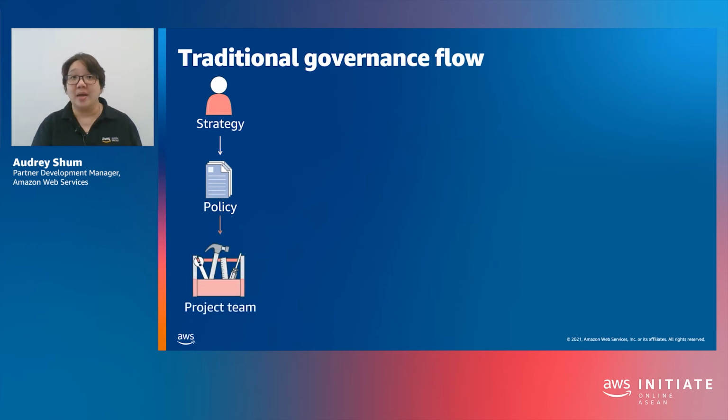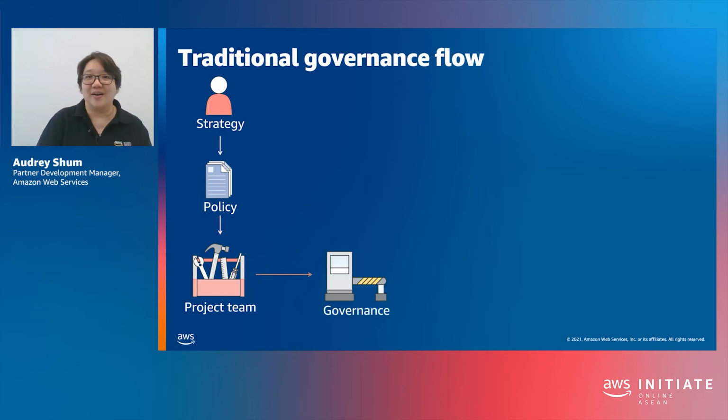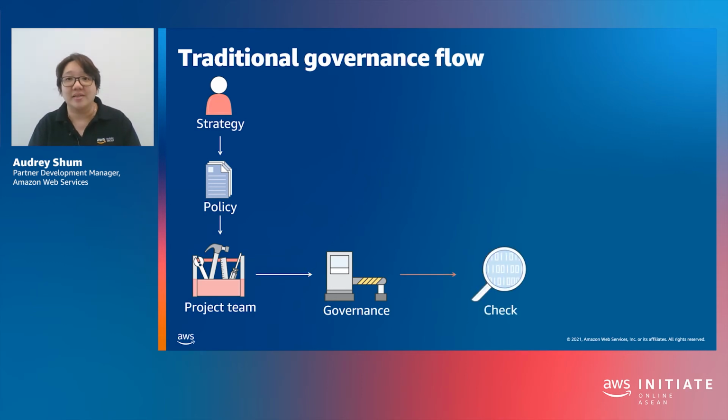Once the strategy team has a solution design that meets all the organization's requirements, they send this solution to a project team to implement the solution. At some point, the project team will reach a release milestone that has a governance gate, right? If they meet all the requirements, the gate will open and they will release a solution. In order to determine if the product meets the requirements, how the solution has been implemented must be checked against the requirements. This is where organizations usually employ audit teams.